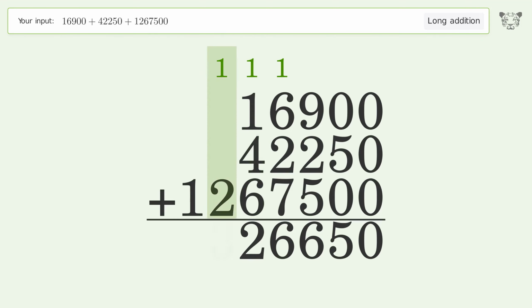1 plus 2, equals 3. Write 1 in the millions place. And so the final result is 1,326,650.